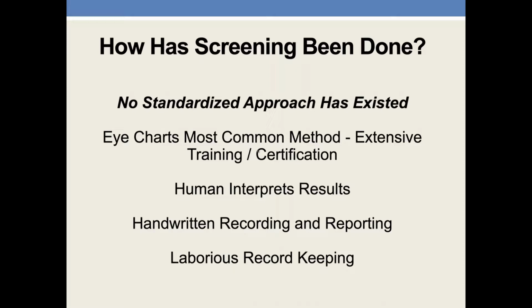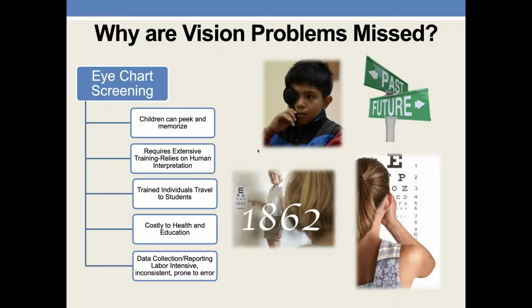So eye charts are the most common method, and using an eye chart correctly takes a lot of training, and in some states requires certification. You have to interpret the results from the child, the interaction with the child. You have to record everything manually, and that's, of course, quite laborious, and I'm sure I don't have to tell you that. So the reason vision problems are often missed is because children can peek or memorize the static wall chart, and at the end of the day, what we're talking about is something that is very costly, both to health and education when there are children struggling.